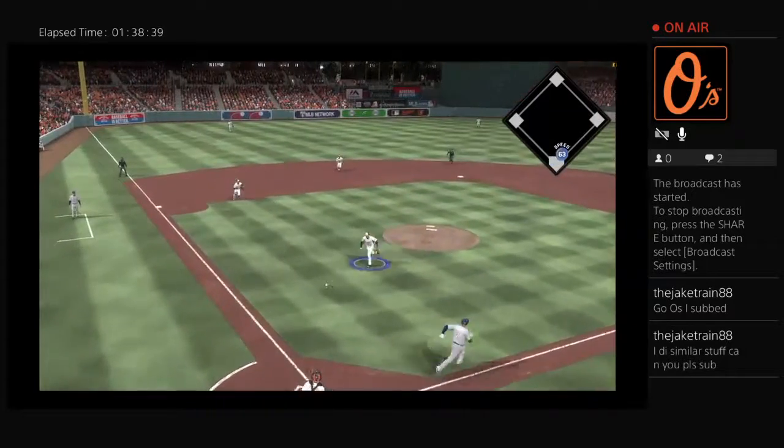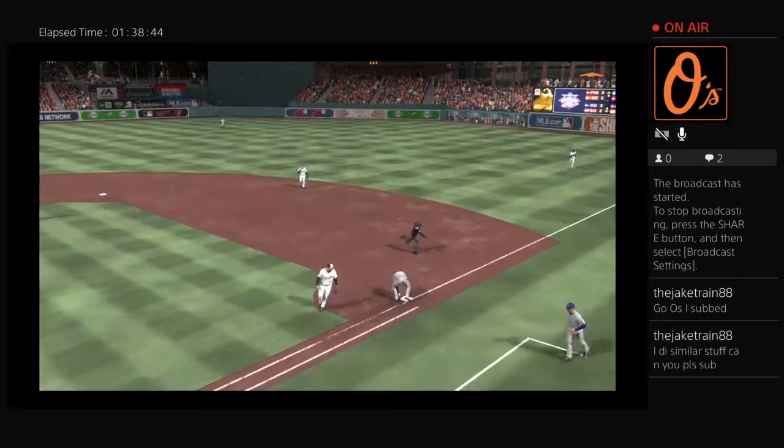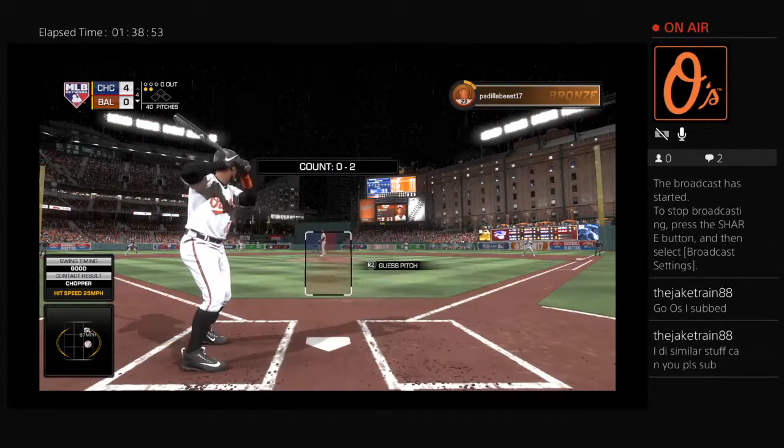A swinging bunt to the mound. Throw on to Davis takes care of him, and that'll end the inning. So it's 1 run on 1 hit, no errors, and no one left on base.